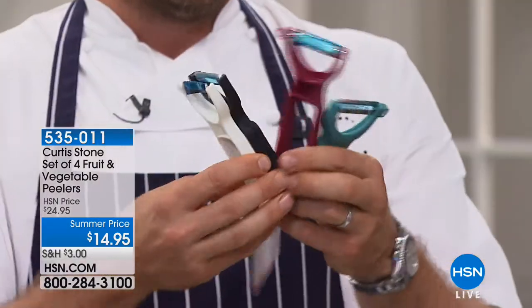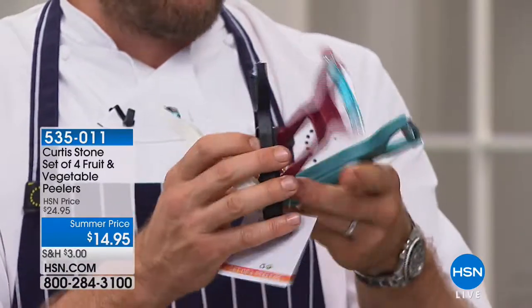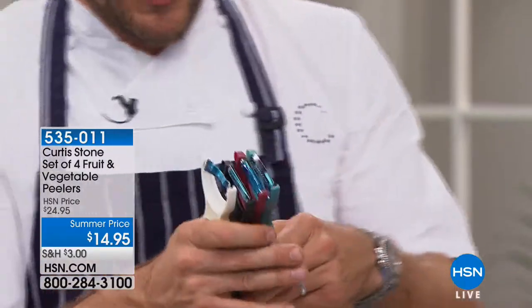So over here, I've got my four peelers. You're taking home a set of four. There is the julienne, the straight edge peeler, the serrated edge peeler, and then, of course, the corn husker. So you're taking home all four. I know the price, $14.95, and you think, well, which one do I get? No, you're taking home all four of them. Let me show you how they work.